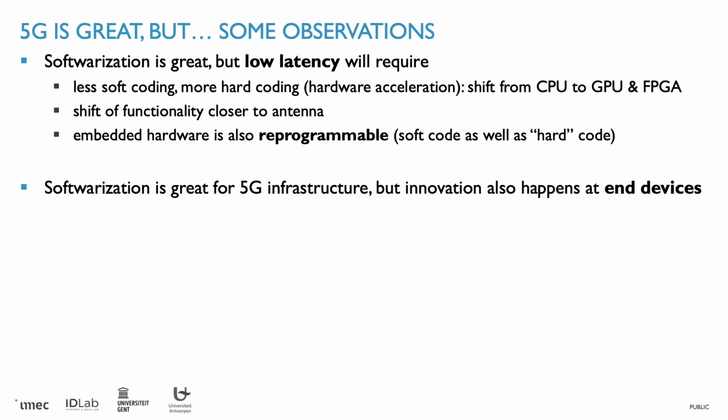Another observation is that research, innovation and experimentation in 5G has heavily focused on open infrastructure, but there is a lack of embedded open client devices that allow experimentation in dynamic scenarios with sufficient scale. End devices are very powerful nowadays and should also be involved in the design of end-to-end communication networks.